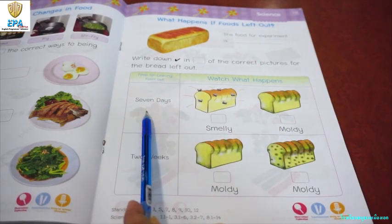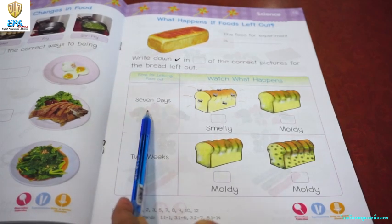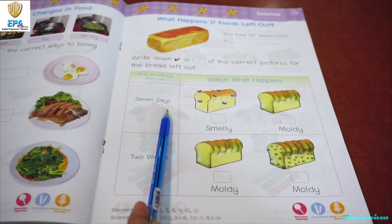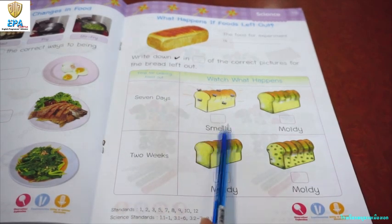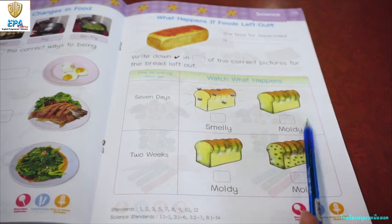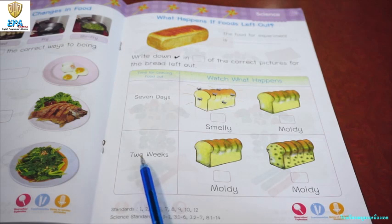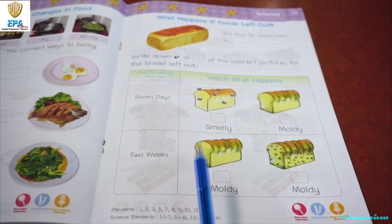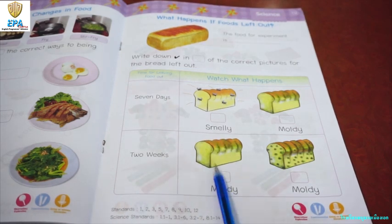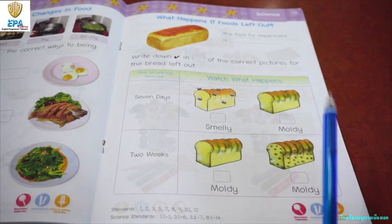In here we have 7 days. So what happens to the bread if it is left out for 7 days? Will it become smelly or will it become moldy? How about if it is left out for 2 weeks? What do you think will happen? Will it become moldy like this one or moldy like this one?